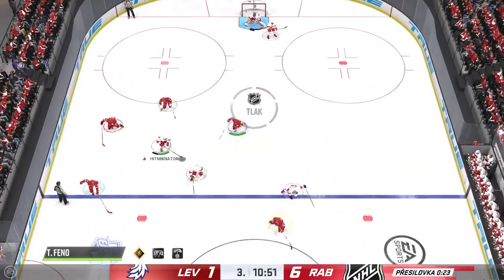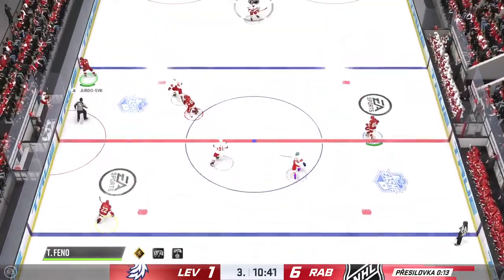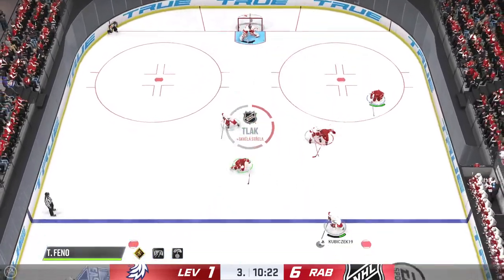Big time defensive play. Huge steal at his own end. Long lead pass into the neutral zone. Moves it to the middle! Oh, and he comes up with a stop!